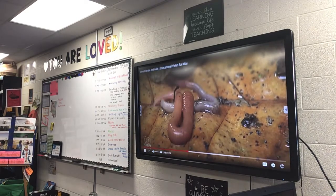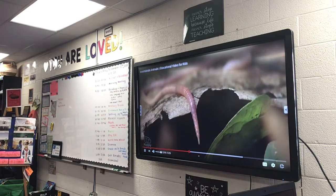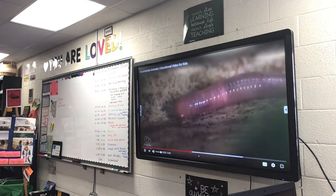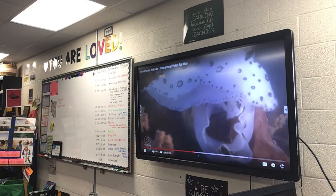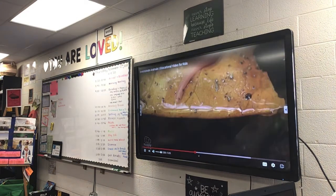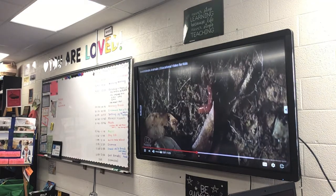Do you know this animal? Exactly. It's a worm. Worms are soft and long invertebrate animals that move by dragging their body in the ground because they have no feet. They can be aquatic or terrestrial. There are some worms that can be harmful, and that is why we must be careful with them.